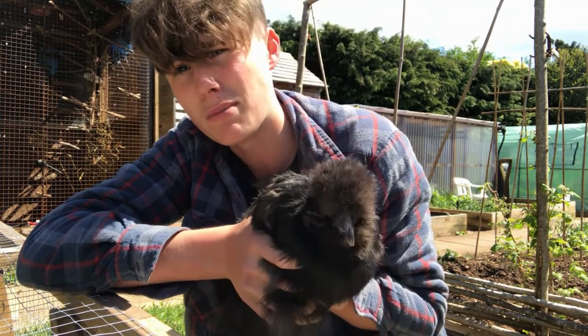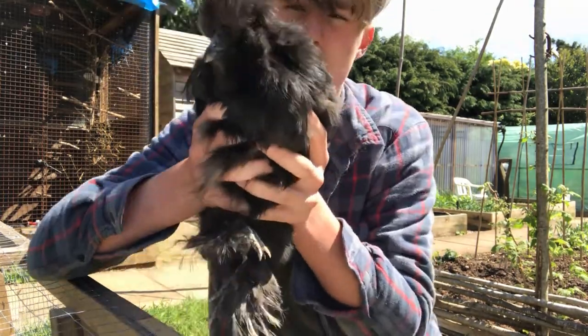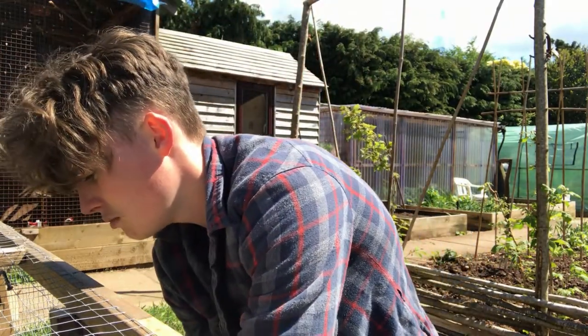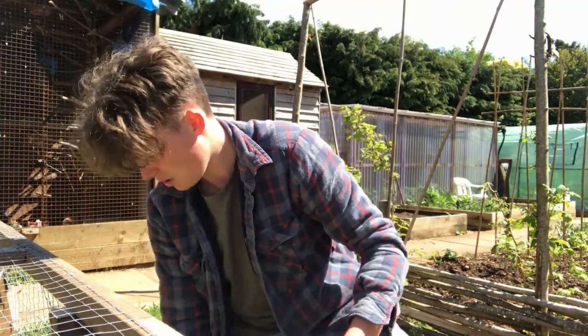But maybe some of her babies might, and I might be keeping some of the babies. But that's when I've obviously got a cockerel. So as you can see, she's a lovely chicken as well. These guys will be moving very soon. Ooh, there you go, guys. I'm gonna close this up. I'll show you the enclosure now.